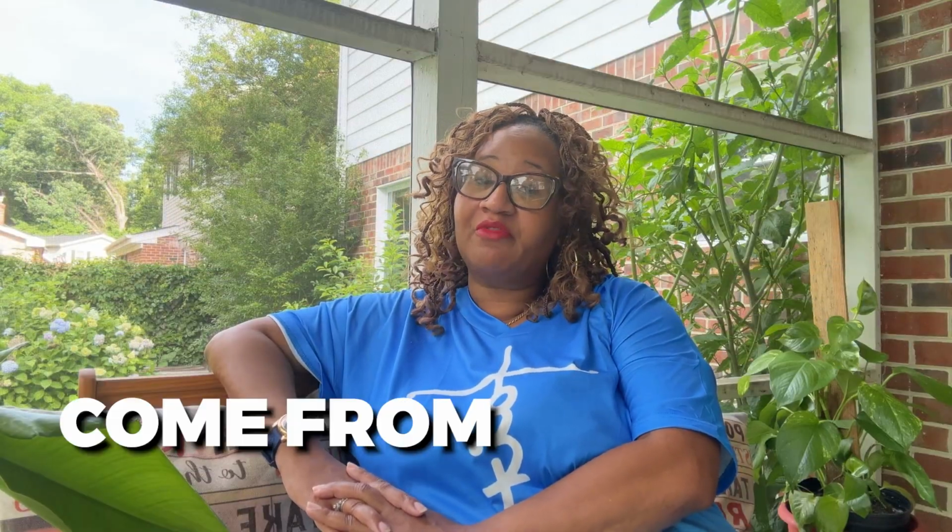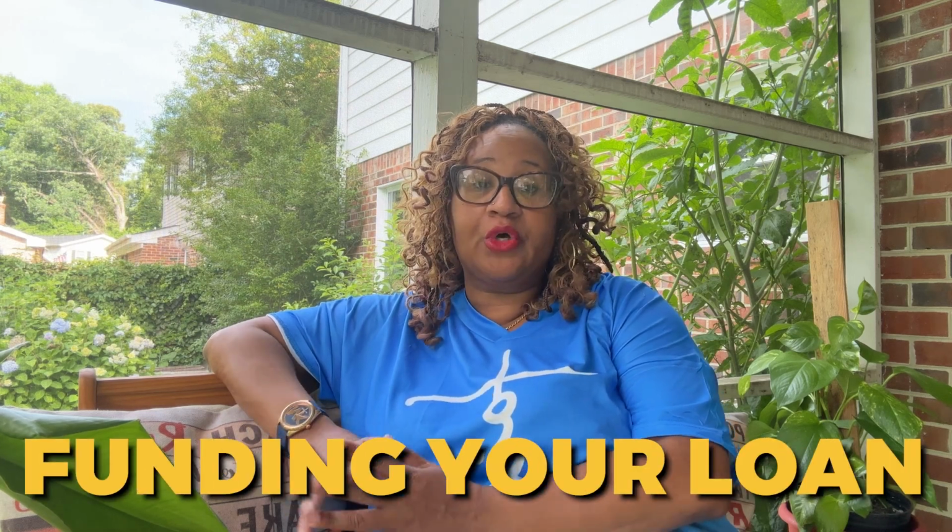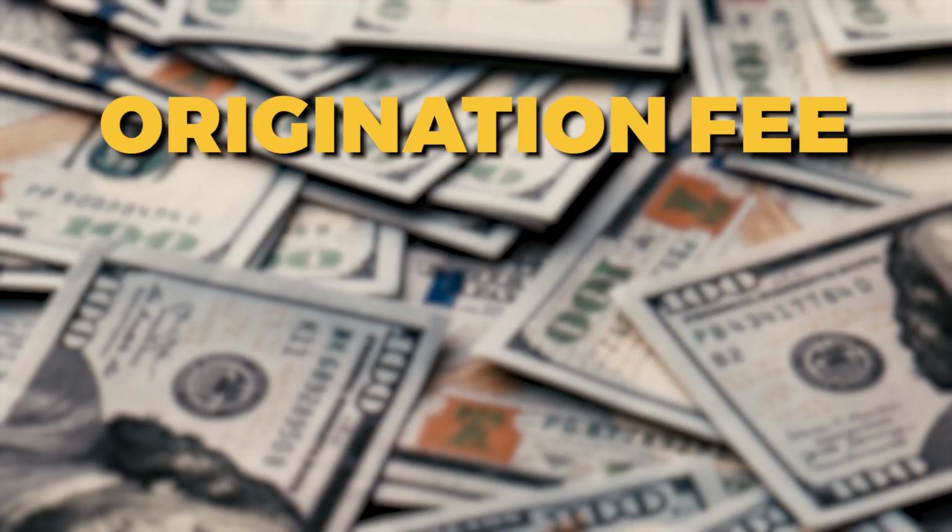Okay, so the first major category of closing costs is going to come from your lender. These are the fees that the bank or the mortgage company is going to charge you to process, underwrite, and fund your loan. In 2025, here's what Hampton Roads home buyers are typically seeing. Now, first, there's an origination fee.